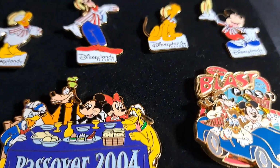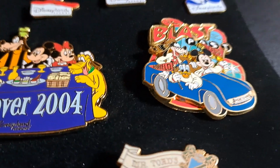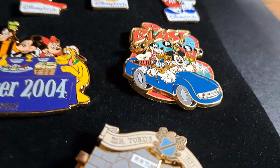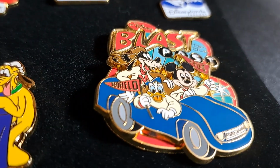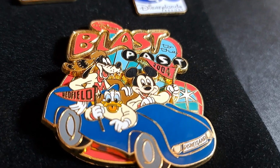I bought a lot. My first trip to Disneyland, I bought a lot of pins. I bought like $400 worth of pins, something like that. It was a lot. My mom and I went out there for a convention, and that was a lot of fun. But I spent way too much money on pins that year.